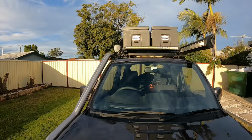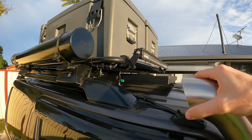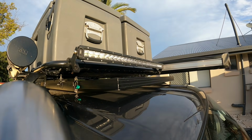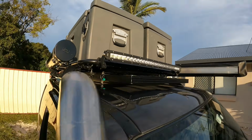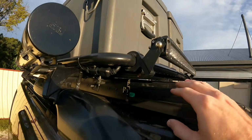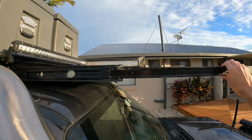Hey, it's Trent from the Zook Adventures, just with a super quick rundown of my DIY solar slide setup that we did, so that when we pull up to camp or whatever, and we decide we want to go do something else before setting up camp, we can just slide out a solar panel and still be charging the batteries on board. It's a super simple setup.